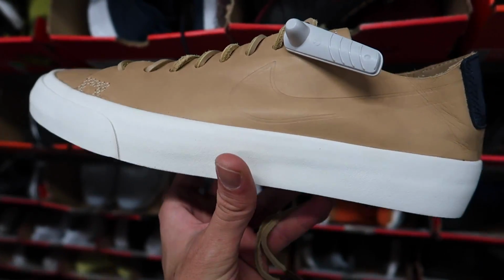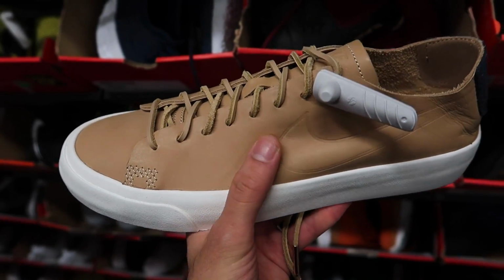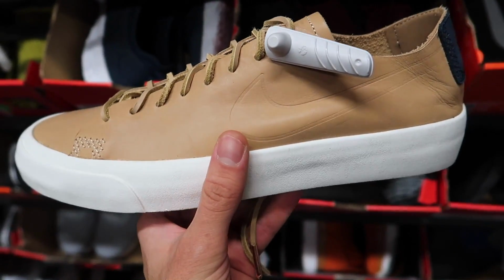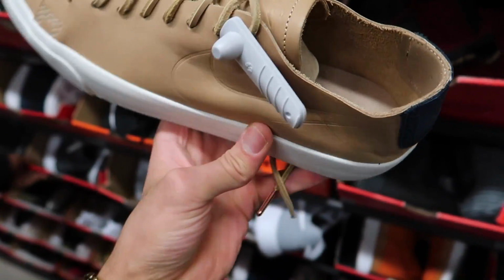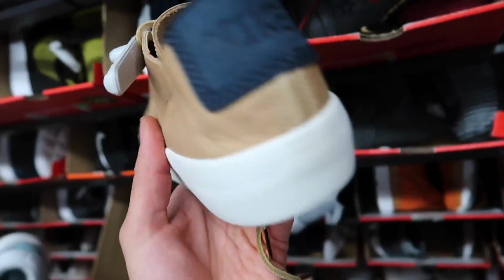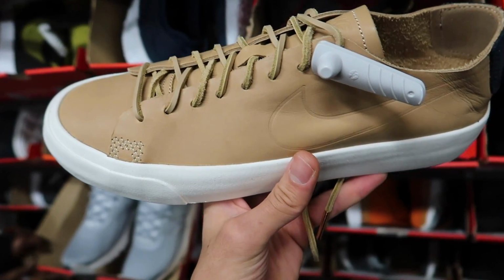Now these are cool. You don't really see too many Nike Blazer lows, and this is a Blazer Studio Low All-Star Quick Strike. All Vachetta tan upper. We got the leather laces. These are going for $65, down from $165. Really premium materials on these, but I don't know how comfortable these are going to be. There isn't much padding or cushioning at all around the collar of the shoe. We got some navy blue suede with Nike on the back. So $65, down from $165.